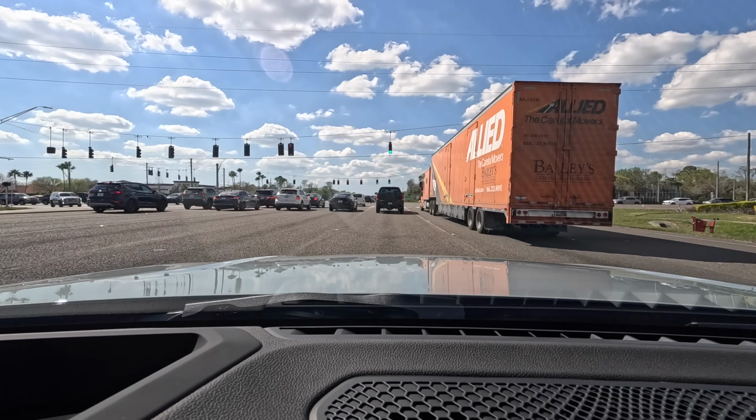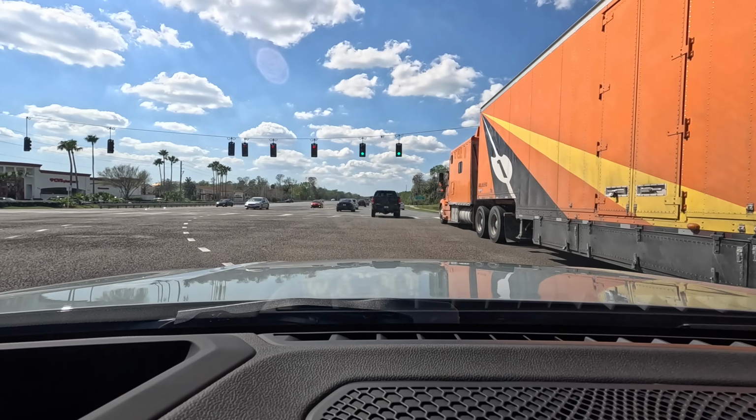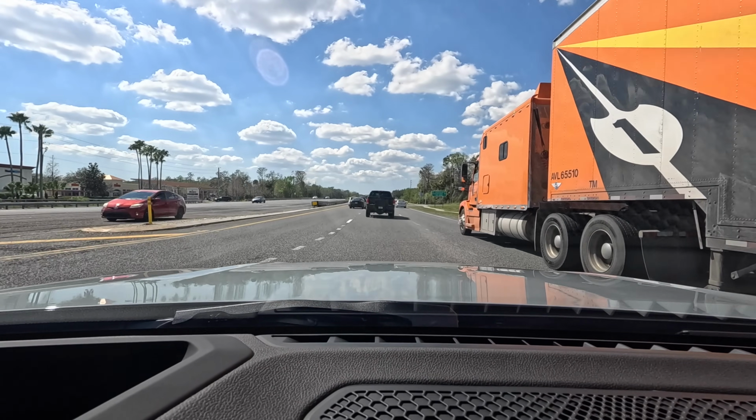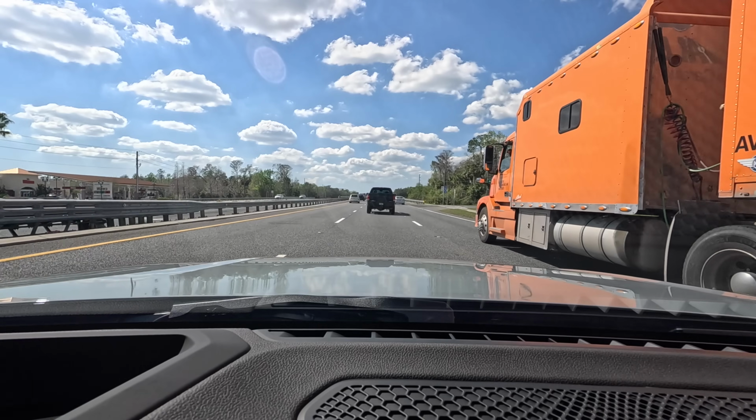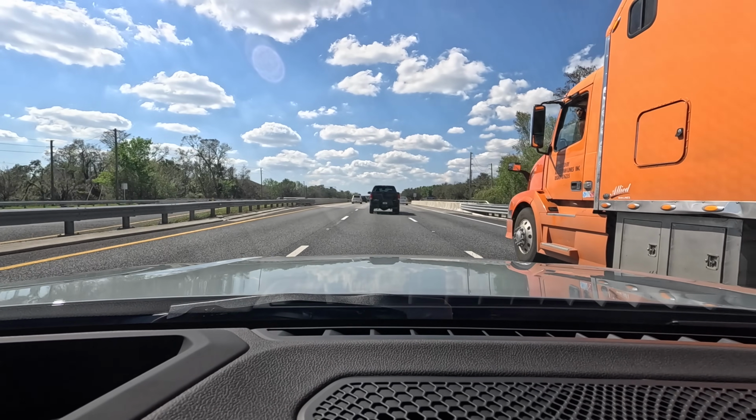Yeah, I told you, he just wants to race me. I don't have to race him. I know what's underneath the hood of this. I don't need to go against a base model Tesla. Let me know what you would do in the comments, because that's personally not something that I would waste my time or gas on.